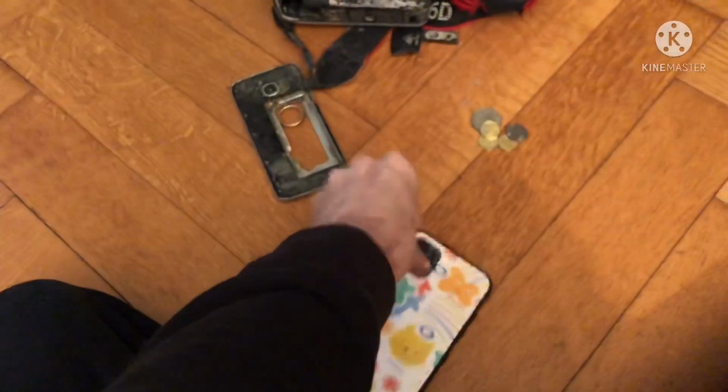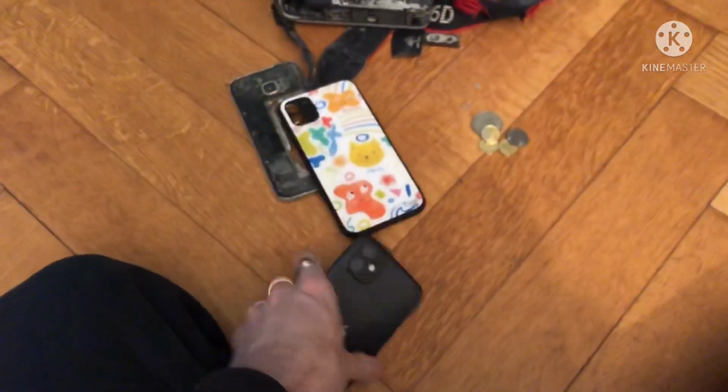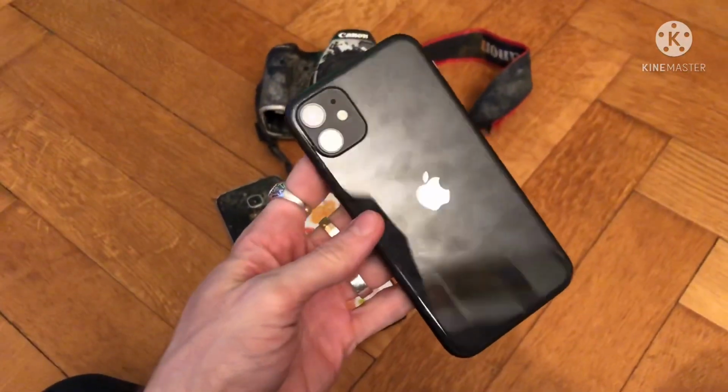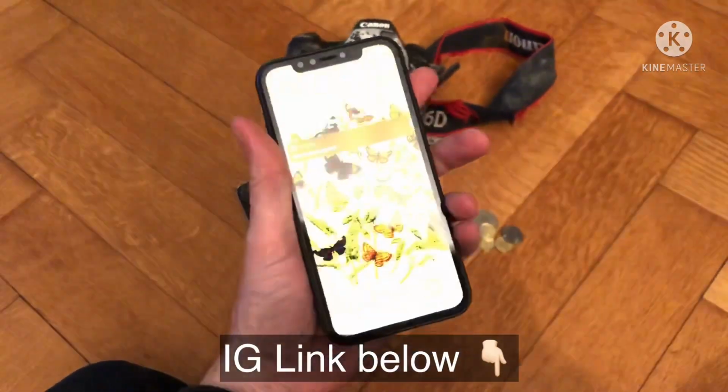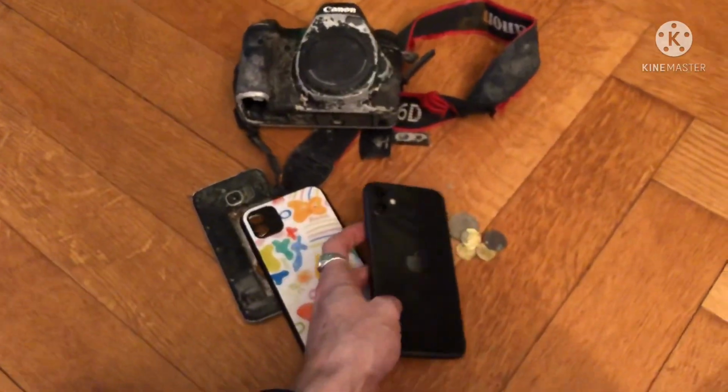It's an iPhone 11 in the end. I think it's an 11. I thought it was a Pro when I first found it, but it's just a regular one. Yeah, black iPhone 11. Got a couple of those already. So yeah, if this is yours, let me know and DM me on Instagram and I'll return it for you.